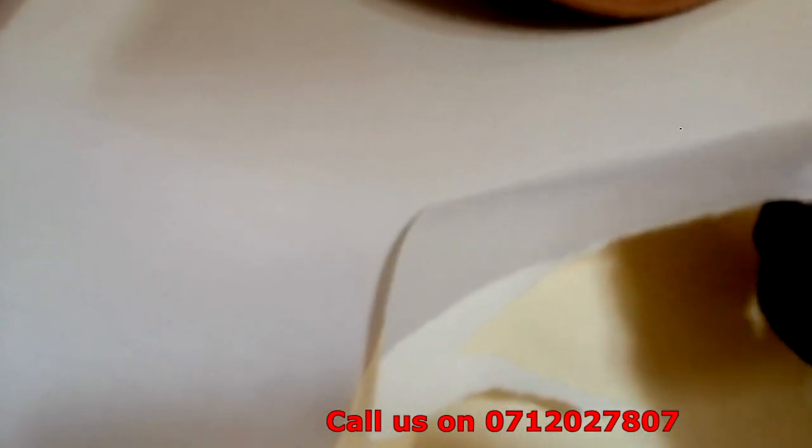Literally, you can't tell there was any joining done there. Yet, if I pull this wallpaper like this, now you can see where the joining is. But you couldn't see it before because it's been installed by a pro. Now, this is the paint.